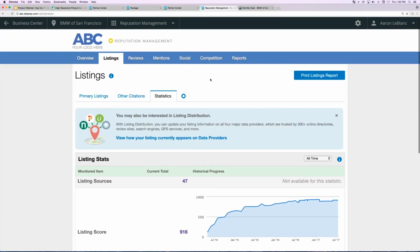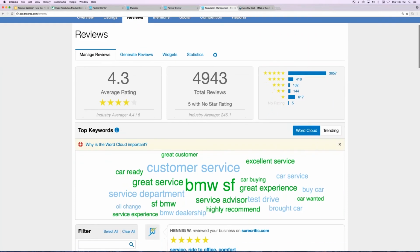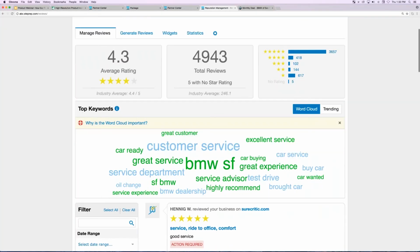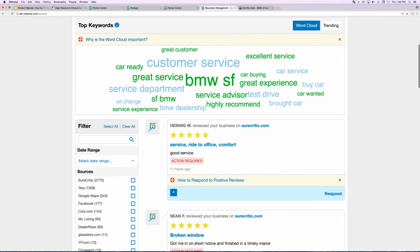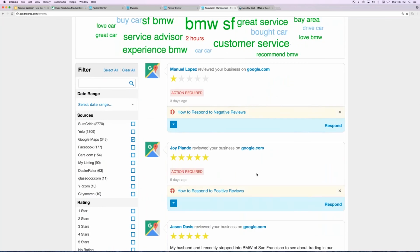So here I am back in reputation management for this particular business. I'm going to go ahead and click on the reviews tab here and take a look at all these new reviews that are coming in. Looks like a lot of them are positive just by gauging at the word cloud here. A lot of green text, which is fantastic. So let's go ahead and maybe look at our reviews on Google Maps.